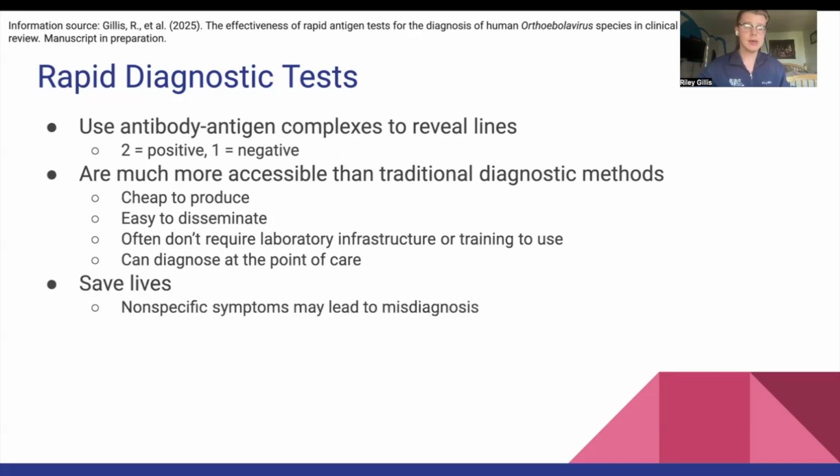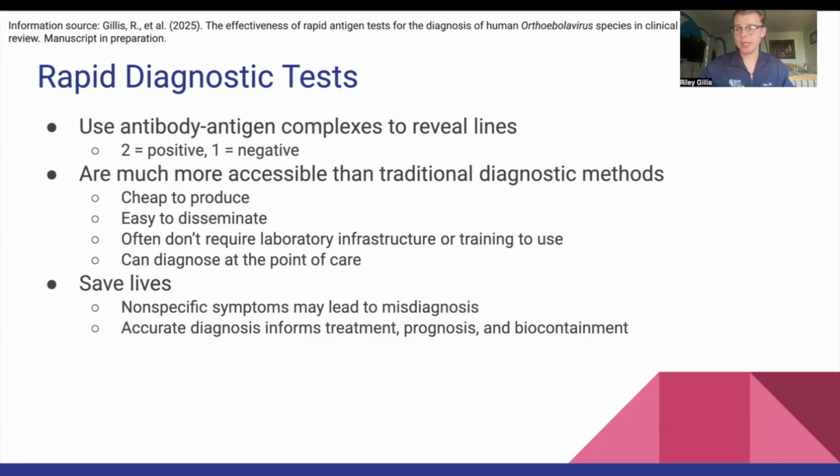So somebody has non-specific symptoms. They come in with a headache, right? You don't know if they have a cold or an allergy or if they're dehydrated or maybe they have Ebola. Accurate diagnosis will inform your treatment of that individual. It will also inform prognosis, and very importantly, it will inform biocontainment. So if you're trying to control an outbreak and you're able to identify who has this disease and who does not have this disease, then you're going to be able to accurately quarantine people.